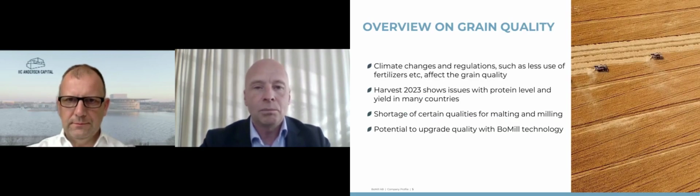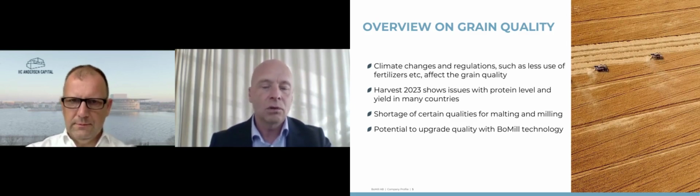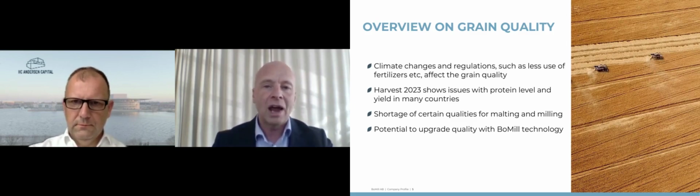Just to give you a very brief overview of grain and the quality of the grain. The challenge that the industry has globally is that we have climate change, and also regulations, such as restrictions on the use of fertilizers or pesticides and things like that. And that altogether is affecting the quality of the grain, but also the yield, how much you can actually grow on every field. So that is a challenge that the industry is facing.